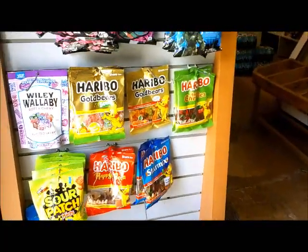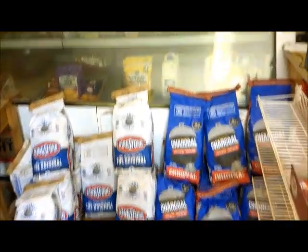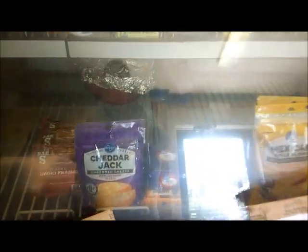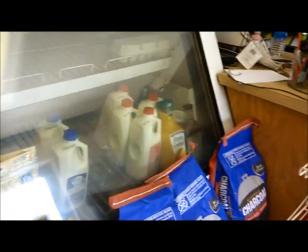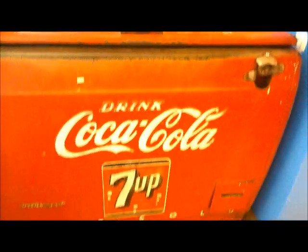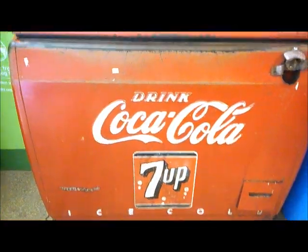There's some gummy snacks or whatever right there. A lot of charcoal. And there's where they have their meats and their cheeses, and they do. They have cheddar jack. They've got jumbo franks and butter, milk, juice. Yeah. It's not very big, but they offer a lot. There's an old, look at that, old Coke cooler. Wow. That is awesome.